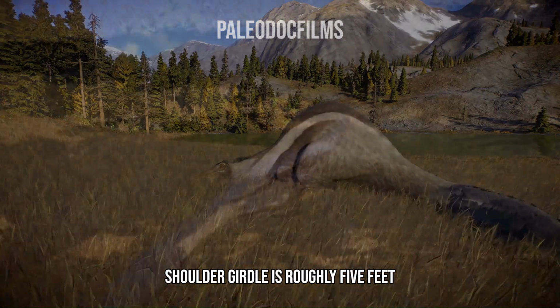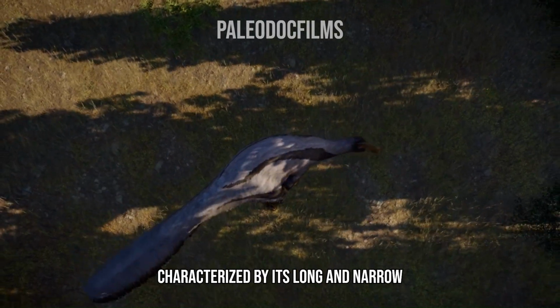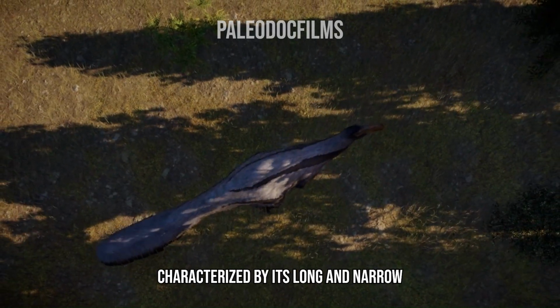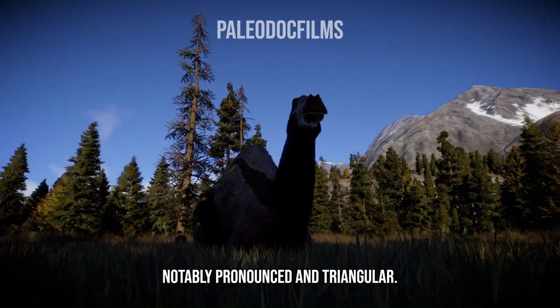Each shoulder girdle is roughly 5 feet long. The shoulder blade is characterized by its long and narrow shape, while the crest for the chest is notably pronounced and triangular.